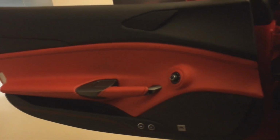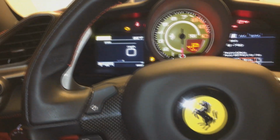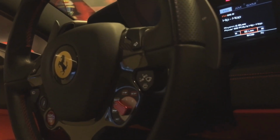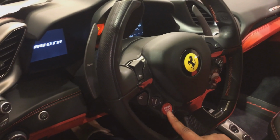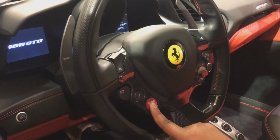To turn on the vehicle's accessory, simply locate the red engine stop-start button to the left of the steering wheel, tap it once without putting your foot on the brake, and then all the accessories will turn on, so long as the key fob is within the interior of the vehicle. To start the engine, put your foot on the brake and hit that same red button.